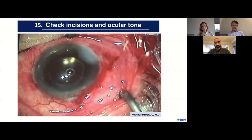But if you are pushing on the side at the limbus with the BSS cannula, the bottle cannula, and the iris is moving significantly, if there's a lot of excursion of the iris when you're pushing on the limbus, the pressure is probably 15 or less. If you're pushing on the limbus and the iris isn't really moving at all, then you're probably over 22 to 25 or so. That's something that we played around with when I first started. So it's really just feeling and making sure that you're not in the 50s, 60s.